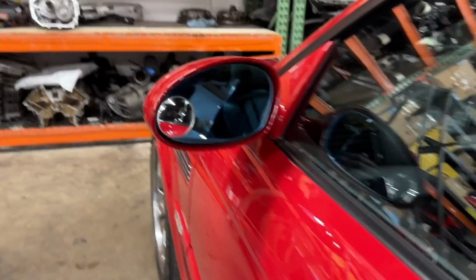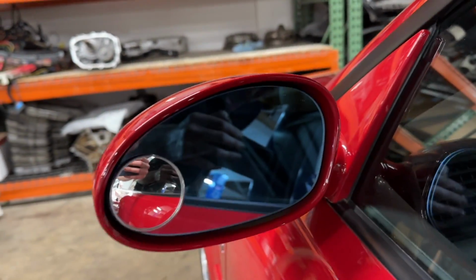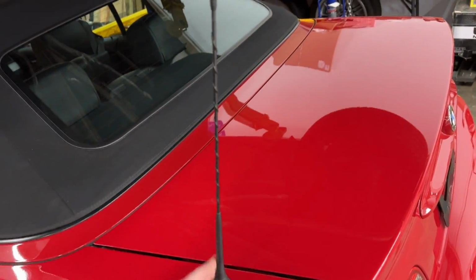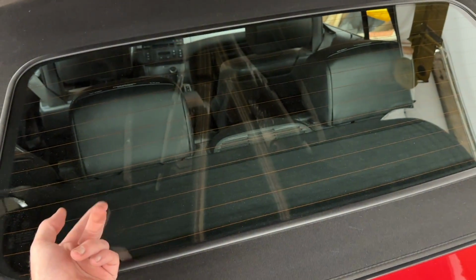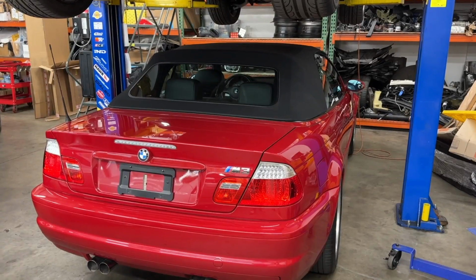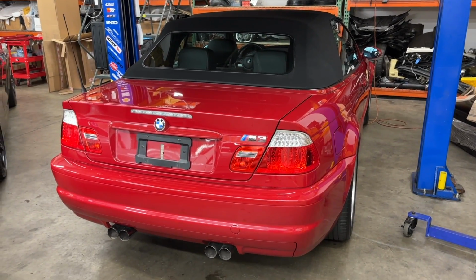What I mentioned there earlier, those, I really hope he hates those as much as I do. I would love to peel those off and throw them away. I don't know if all the convertibles had this aerial. I mean, this is an 04, that's pretty late, so probably so. The rear window is glass. How cool is that? The top is super smooth, super quiet. I've had it up and down a couple of times now. It works flawlessly.